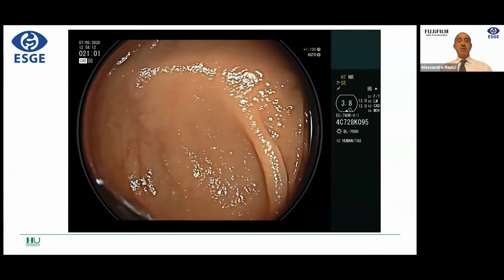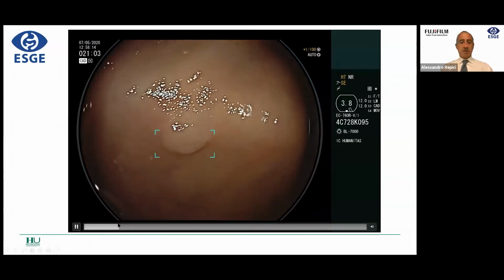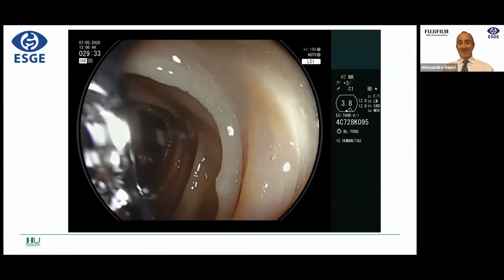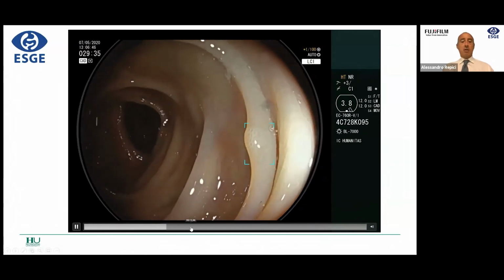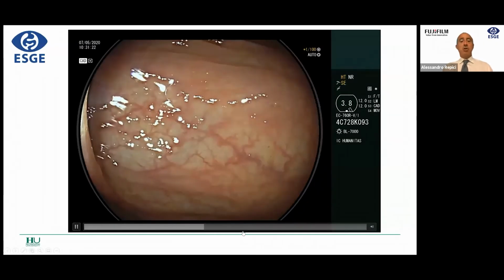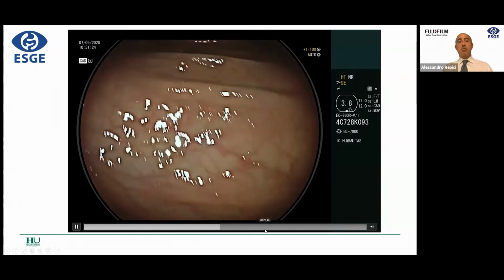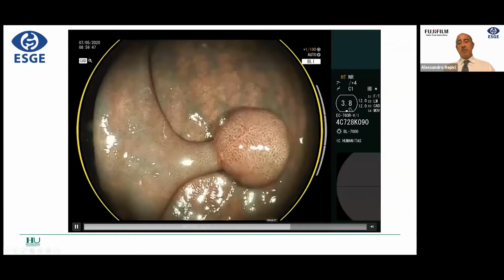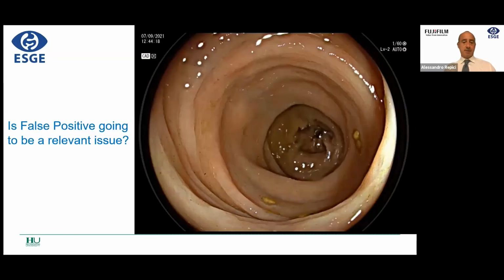This is a video you have already seen showing how it works, reporting the fact that sometimes you have a small flat lesion that you may miss. I'm very concerned about missing this lesion, especially in the right colon, because when you miss these lesions in the right colon, we know we can increase the risk of interval cancer.